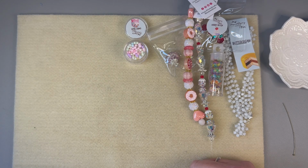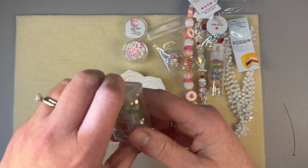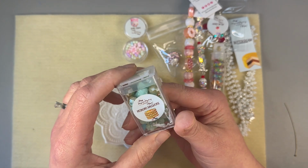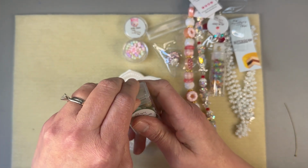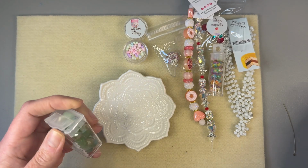And it looks like we have four little bead mixes left. So let's take a look at these. The first one I have is Pistachio Decoy. My box is a little beat up, but that's okay. I can slip it in a baggie. We don't care if the box gets a little beat up.